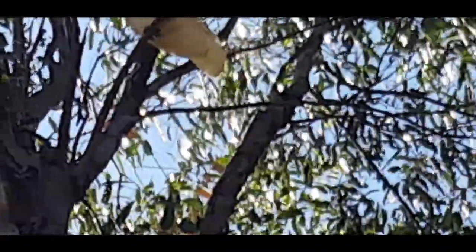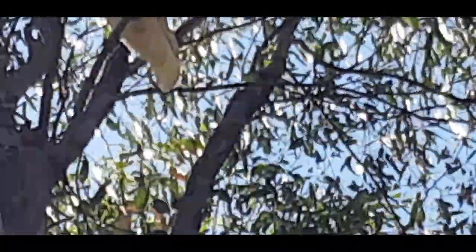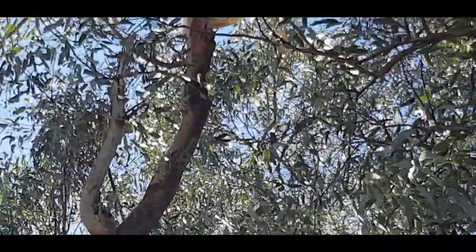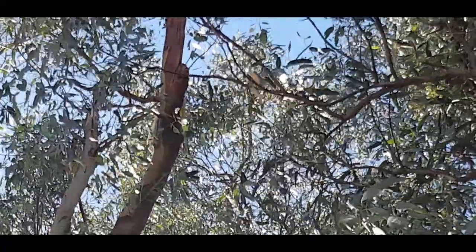He's looking down at me. Ooh, I got one almost right above me. Right up here, he just about pooped on me. Right up there. He's walking along the limb.